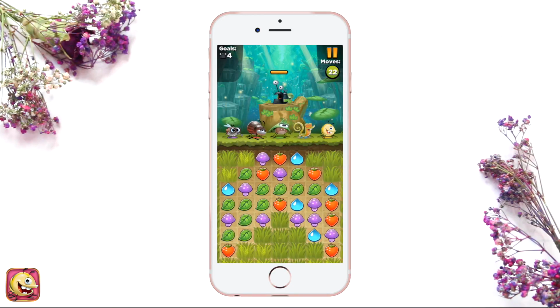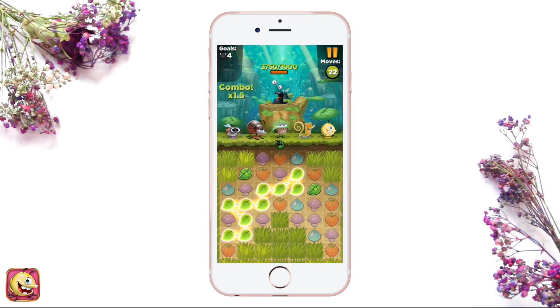But the thing is, on each level, you only have a certain number of moves to complete your goal. So if you've used up all of the moves before completing the goal, then you obviously don't pass the level, but you can always keep trying until you do. So here I'm going to match up these leaves. You just want to match up 3 or more, and it can be diagonal, vertical, horizontal.